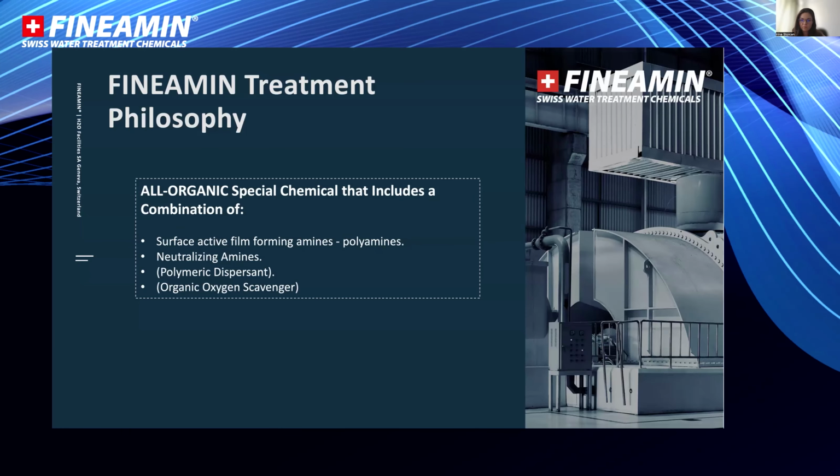How do we supply this film-forming amine molecule? So we are supplying it as a mixture. Basically, our treatment chemicals or drums contain multiple actives. We have, again, the most critical and, let's say, the core of the philosophy: film-forming amines, polyamines. Then we have mixtures of neutralizing amines for the pH adjustment.